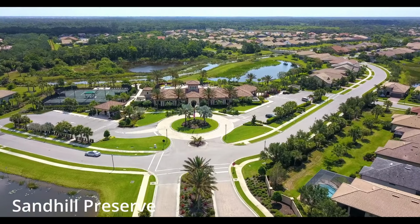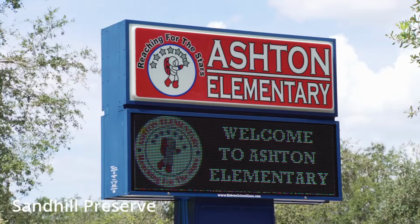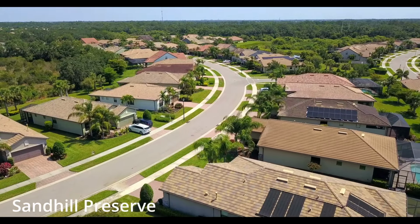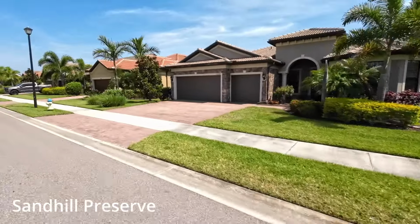Santo Preserve is one of the newer neighborhoods that made this list, being built out between 2014 and 2017. Santo Preserve is districted for Ashton, SMS, and Riverview High. It's guard gated, and you're still seeing lot sizes right around a 1/4 acre, although some are a little bit smaller. But what some lots might lack in size definitely make up for it in amenities.